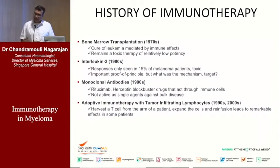Now, if we go back again 30, 40 years, we may not have realized this when the first treatments evolved, but stem cell transplant is one of the most effective forms of immunotherapy, especially allogeneic stem cell transplant, where you receive stem cells from a donor, maybe your own brothers and sisters, or sometimes from an unrelated donor. Initially they thought it was the chemotherapy that worked for these patients, and hence the disease got cured. But then it was very quickly found out that it is actually the T cells that go from the donor to the patient that attack the tumor cells, and that was what was actually working.